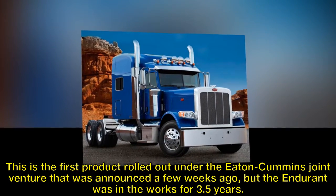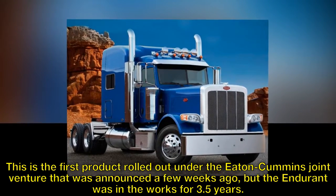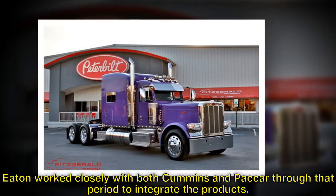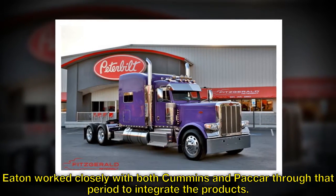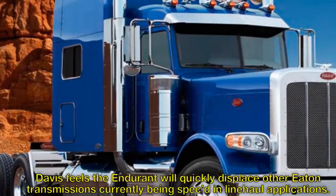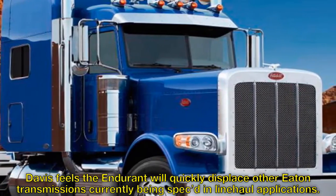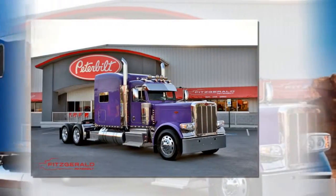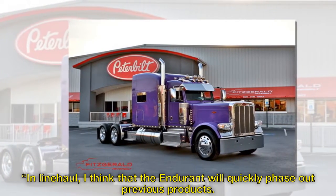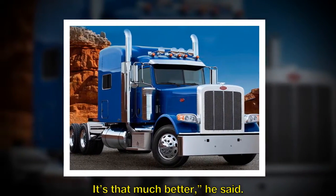This is the first product rolled out under the Eaton Cummins joint venture that was announced a few weeks ago, but the Endurant was in the works for 3.5 years. Eaton worked closely with both Cummins and Paccar through that period to integrate the products. Davis feels the Endurant will quickly displace other Eaton transmissions currently being spec'd in line haul applications. "In line haul, I think that the Endurant will quickly phase out previous products. It's that much better," he said.